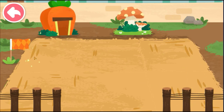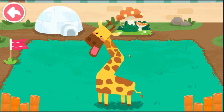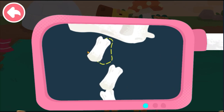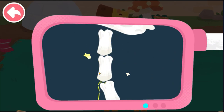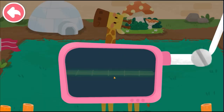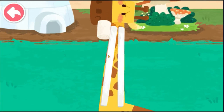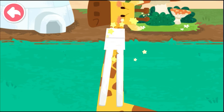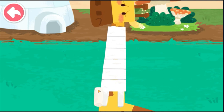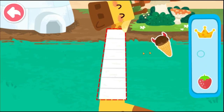Wow, this dormitory looks awesome. The giraffe's neck is injured. Let's help check it up. The bones are crooked. Let's put them back in place. And then splint it. Drag the sticker to decorate the bandage.